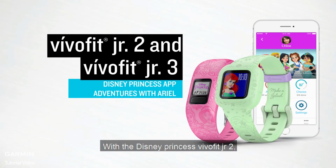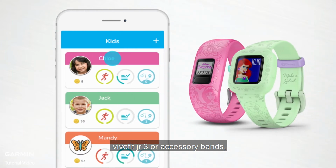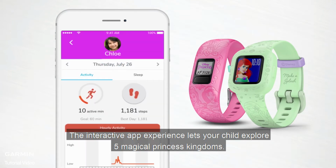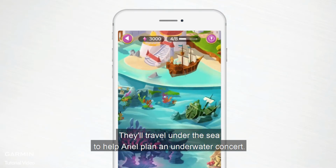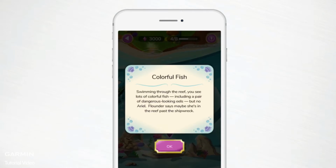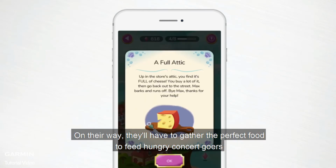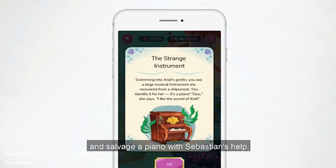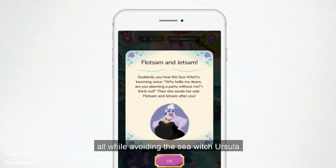With the Disney Princess vívofit Jr. 2, vívofit Jr. 3, or accessory bands, the interactive app experience lets your child explore 5 magical princess kingdoms. They'll travel under the sea to help Ariel plan an underwater concert. On their way, they'll have to gather the perfect food to feed hungry concertgoers, and salvage a piano with Sebastian's help, all while avoiding the sea witch Ursula.